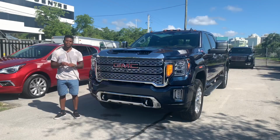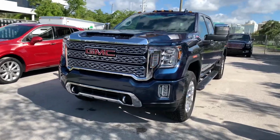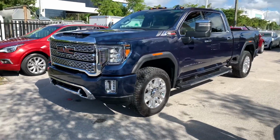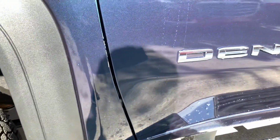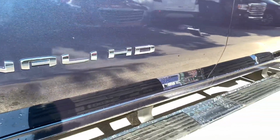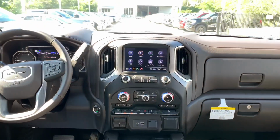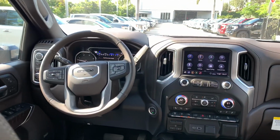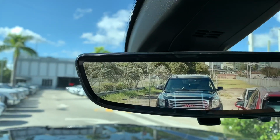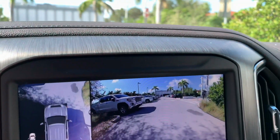Second, pricing for the 2020 GMC Denali HD trim. Base price starts off at $63,700. You also have the gooseneck, which is $500. You also have the Pacifica Blue exterior paint, which is $495. You also have the trailer pressure, which is $50. You also have the 6.6 liter diesel engine, which is $9,750. You also have the Denali package, which is $2,870. You guys are looking at a grand total of $78,505.